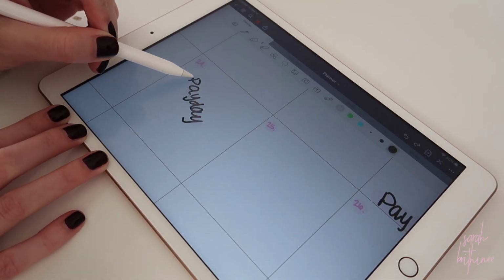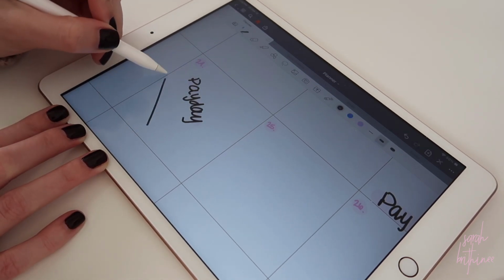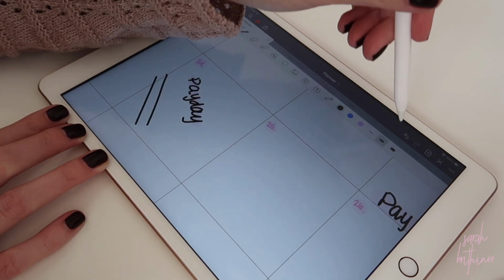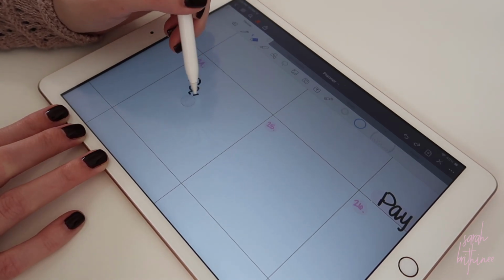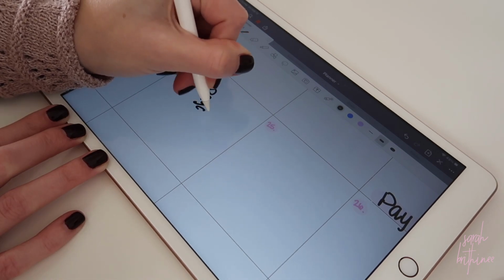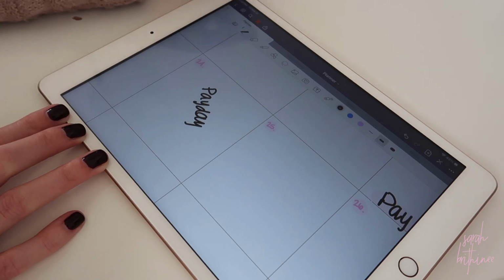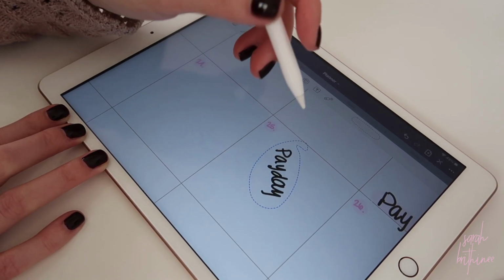So I'll just go over it, highlight it, and if you hold down, it'll give you a straight line. So you can draw a line obviously, but if you hold down, it'll straighten it on its own, which is really nice. So you can put whatever you want. There's an eraser, which is nice. You can even write down something like payday, and then if you realize, oh, whoops, I was supposed to put that on the 25th, you can take this tool and just move it, which is awesome.